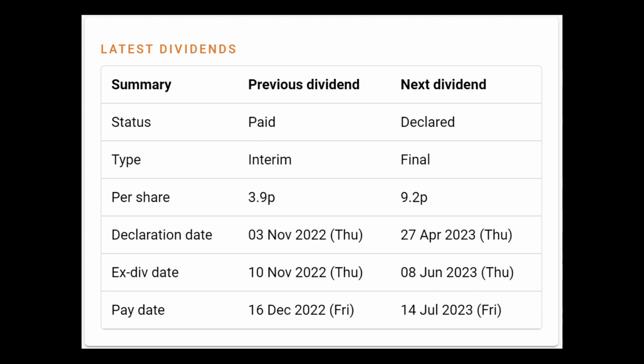However, because there is a final payment coming in from Sainsbury's and they're paying 9.2 pence per share, I have a little bit of money invested into Sainsbury's at the moment, but I might transition out of there based on this little bit of research.